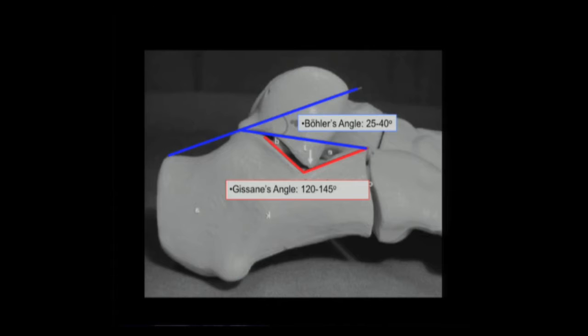Bowler's angle is formed by a line drawn from the superior aspect of the anterior process of the calcaneus to the superior aspect of the posterior facet, and a line intersects that from the tuberosity to the superior aspect of the posterior facet. A normal angle is 25 to 40 degrees, and you see that with calcaneus fractures, when that posterior facet is displaced inferiorly, Bowler's angle becomes more acute with that displacement.